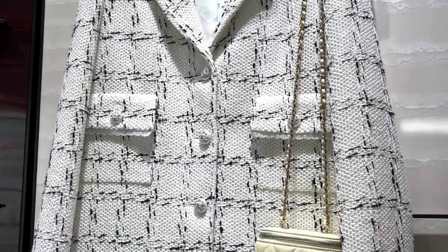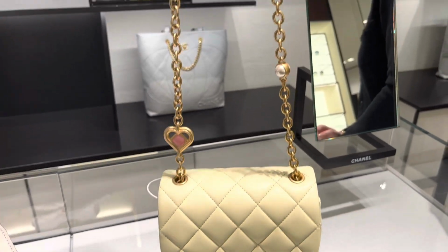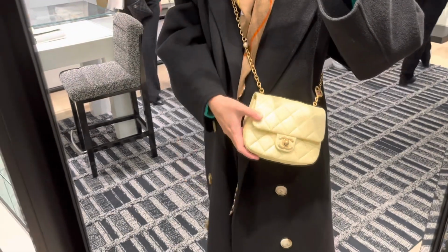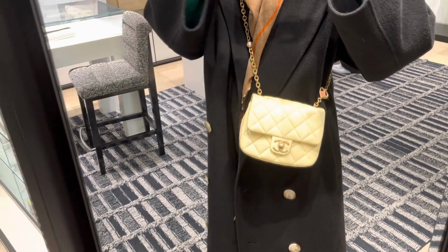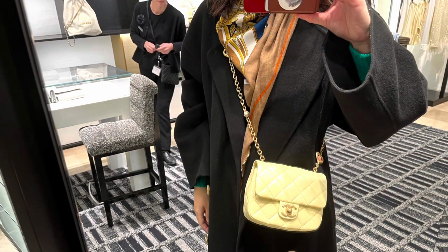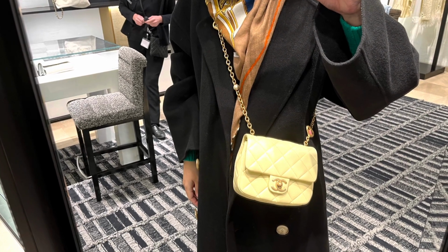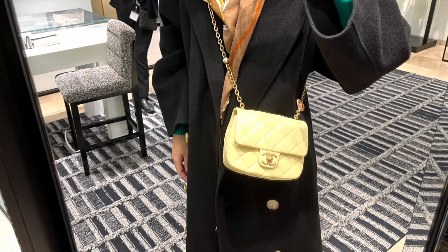Other than the lovely camel color that I showed earlier, this light yellow color is clearly the winner for me. It's just so summer and spring fresh. I love the light yellow color and the jeweled chain. It's a very beautiful decorated chain. It's sort of like wearing a long chain necklace. And even though you can't really adjust the length, it's not like a Pearl Crush, but the length itself makes it already a perfect crossbody bag.